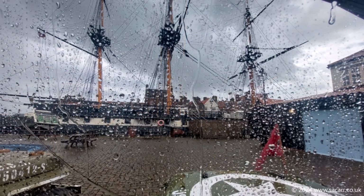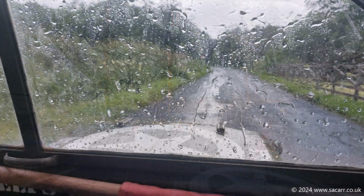On Saturday, it started to rain about 3 p.m. and on Sunday, it waited until the journey home.